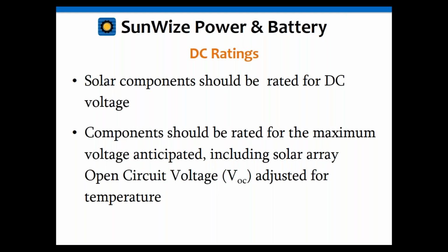Now, what people also forget about is that the solar array open circuit voltage can be much higher than the system voltage itself. Again, in a 24-volt system, you may have an open circuit voltage as high as 40 to 44 volts. So you need to make certain that your components are rated for that, and that's before you even adjust for temperature. If you get into cold environments where that open circuit voltage can go even higher, you may need to make certain you have components that are rated at that higher voltage as well.